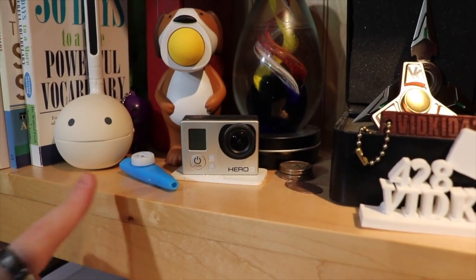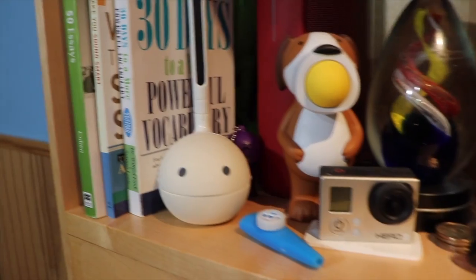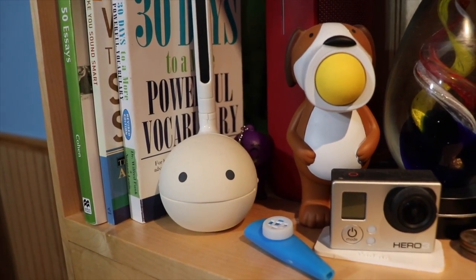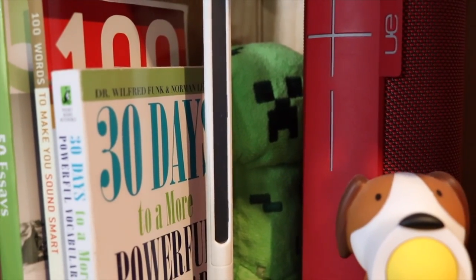I think it's awesome. Zing, I haven't forgotten about your kazoos, so my kazoos from fan mail just sit up here. This is an automaton, which is probably one of the most expensive pieces of garbage I've ever bought. As you can see creeping in the back, I got a creeper. This is actually from fan mail as well.